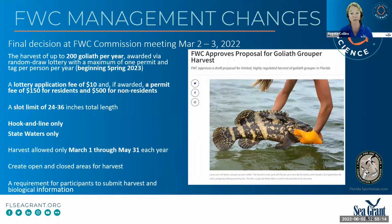And this is especially important right now because, for the first time since the stock was closed in 1990, when the Goliath grouper was protected from all harvest, FWC has approved a small take of Goliath grouper in state waters. This was decided at their commission meeting in March of 2022. Beginning in the spring of 2023, a small number of these fish will be permitted for harvest.